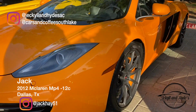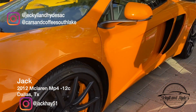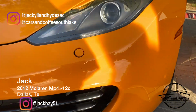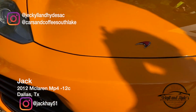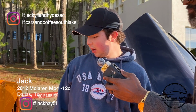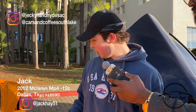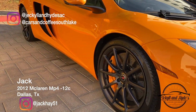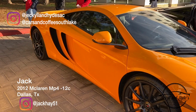This is a 2012 McLaren MP4-12C. Nice. Jack, tell us a little bit about it. Tell us how long you've had it, what you guys are into, what you do, all of that good stuff. So let's see. We just got it back in June. The car was already ceramic coated. It's only got 5,000 miles in 8 years. And yeah, we just got it because of the condition and the color. It's McLaren orange. It's classic. It looks amazing. So beautiful car.